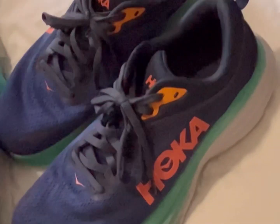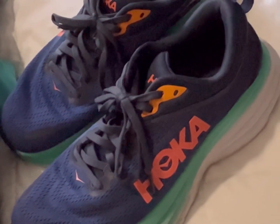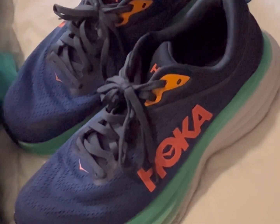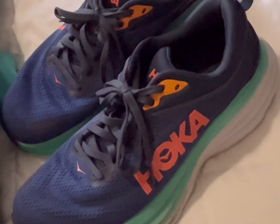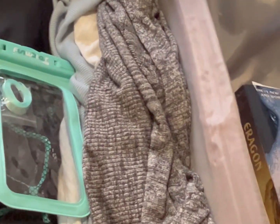I do have these Hokas here, super comfy for closed-toed shoes, because some places won't let you do your activities without closed-toed shoes, so make sure you have some. I'll probably wear these on the airplane. And over here on the other side, I'll bring a book in case I don't want to just listen to my audiobooks while I'm sitting out by the pool.